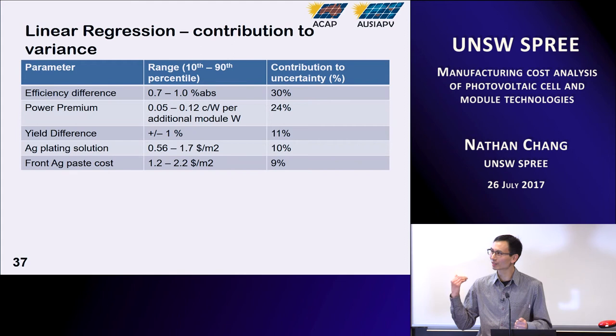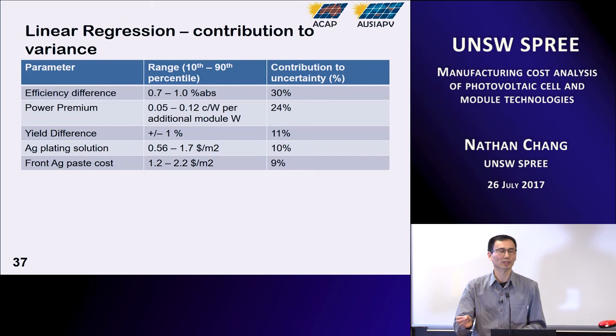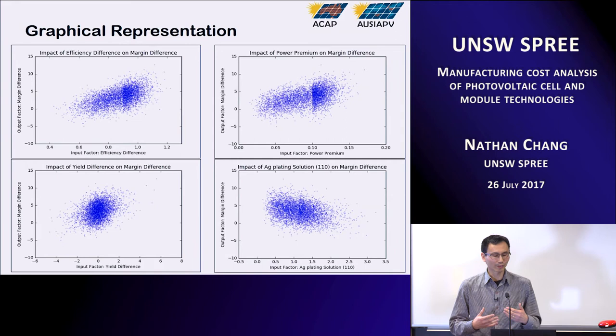Cell yield is going to be important, but it's only when we get to the fourth or fifth item that we actually start to look at the individual process costs. And in this case, it's the plating solutions and the paste. Here we're looking at the same effect, but in a slightly different way.